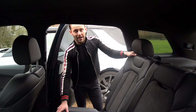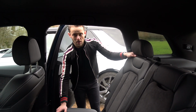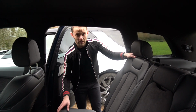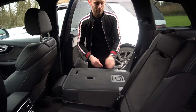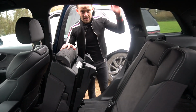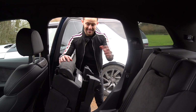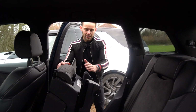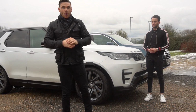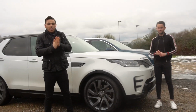So yes, I may not have the headroom that Dan has in the Disco 5, but I do have one ace up my sleeve. One of the most fundamental points of a 7-seater is the ease of getting in and out. Now watch this. In 2 simple steps, we can get into the back. That's a really key point, especially if you're carrying young children. Being able to get in and out with this being pneumatic, nice and easy, no heavy parts to lift. The practicality on the boot space side of things is all done, but should we go for a drive? I think we should.